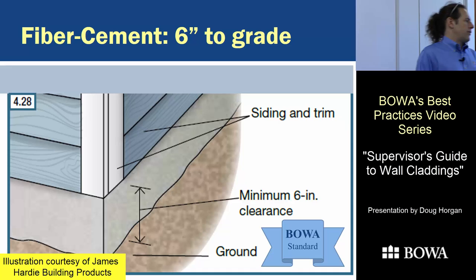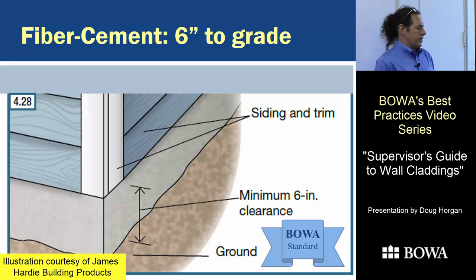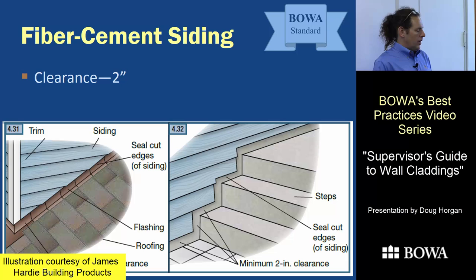First of all, fiber cement needs to be 6 inches above grade. That's pretty important. I feel like our clients sometimes trap us into trying to be too close to grade, and it's something to keep your eye out for. We want a 2-inch clearance from a roof or a hard surface, a paved surface. You can see in that drawing on the left what it would look like if you had 2 inches of gap under your siding. It's a pretty big gap.